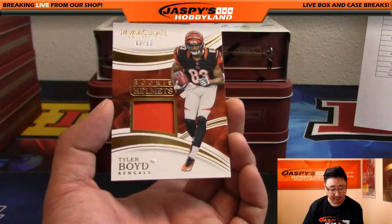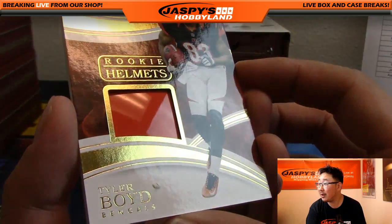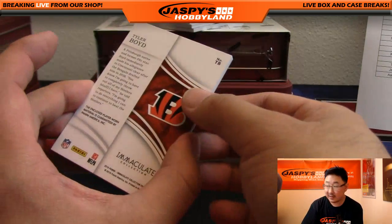3 out of 10, Tyler Boyd. That's rookie helmet. Take a look. There, so you see the shininess of the helmet right there? Very cool. Tyler Boyd. A little bit of fuzz there.